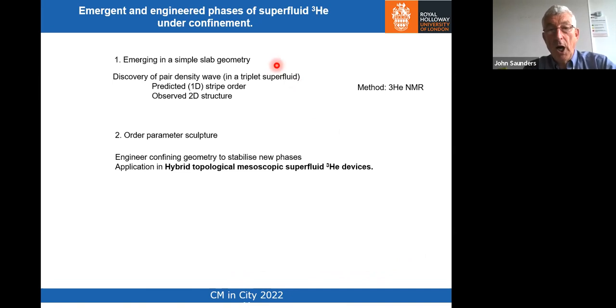So now I want to move on to talking about emergent and engineered phases of superfluid helium-3 under confinement. The emerging phase that I'm going to discuss is the pair density wave, and discuss the fact that what was predicted was a one-dimensional pair density wave, and what's observed is a two-dimensional pair density wave. And we can detect this by NMR.